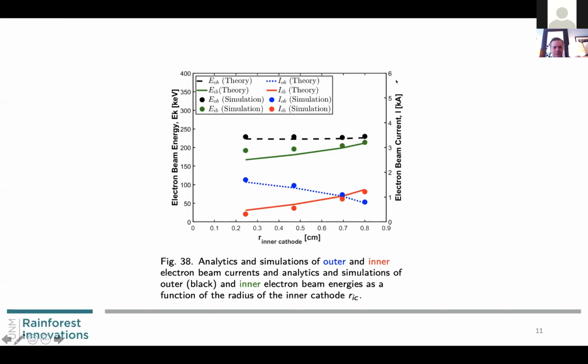Notice that the electron beam current, which is the right-hand side, the red and the blue, we show that at a specific geometry, the outer and inner electron beam currents are exactly the same. And where that occurs, the energy difference between the outer and the inner beam is over 10%. So that is precisely what the theory is asking for. And that is precisely what we have developed.